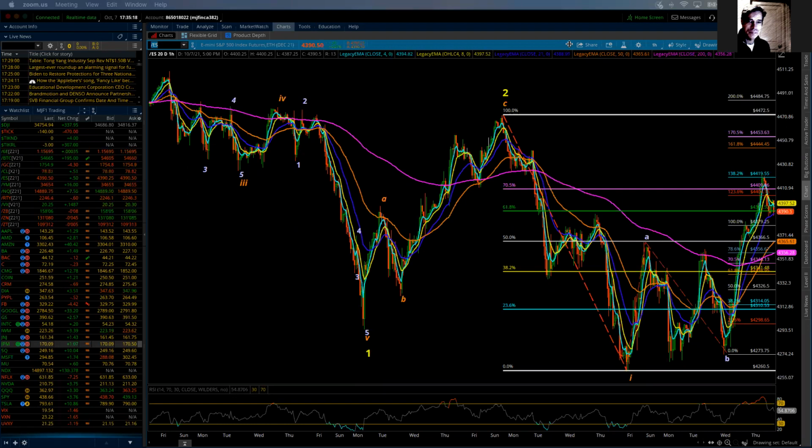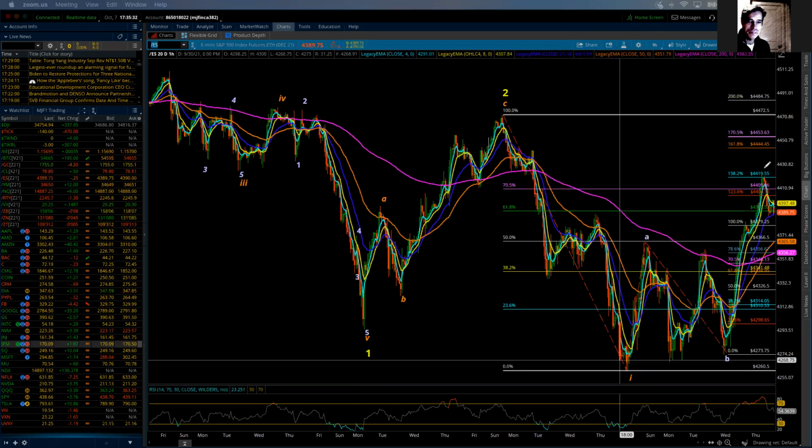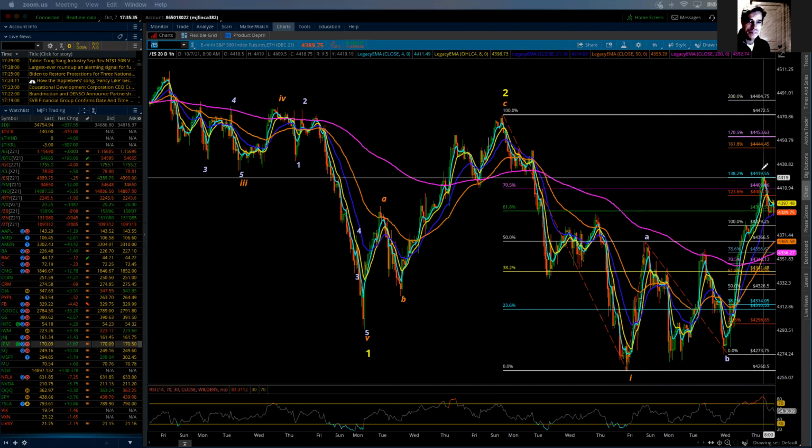And this is the Elliott Wave update for the S&P 500 for Thursday, October 7th, 2021. The S&P did continue to move higher today. In fact, it reached up to what I thought could be the top level to complete the minor wave 2 corrective bounce that the market has been tracing out since last Friday.